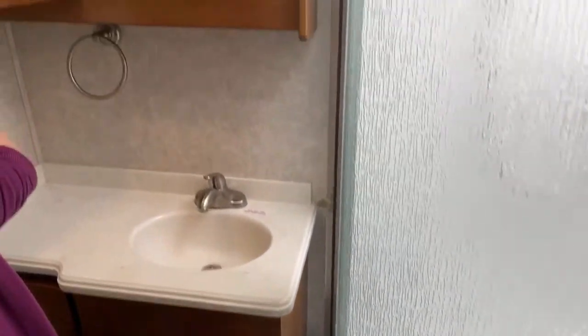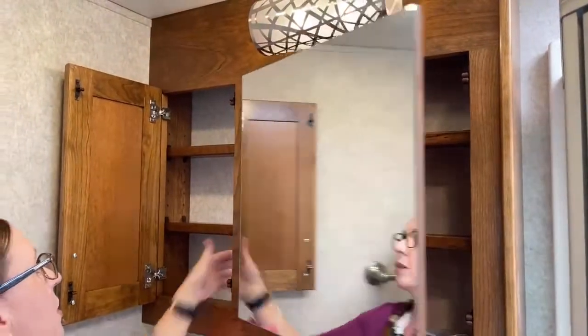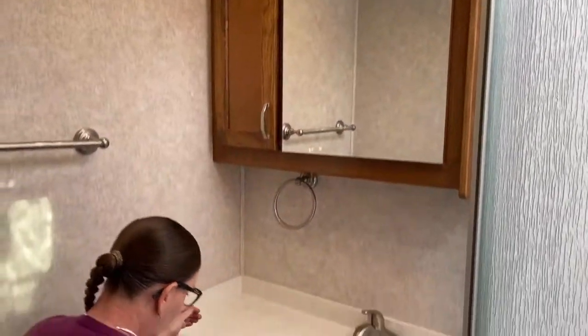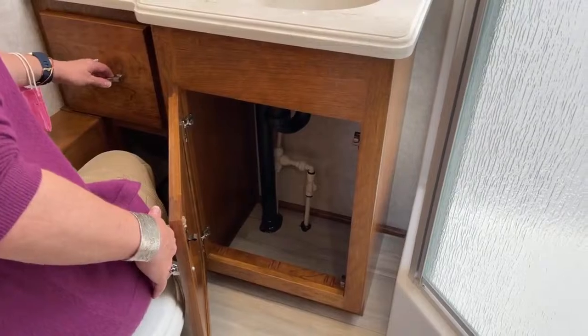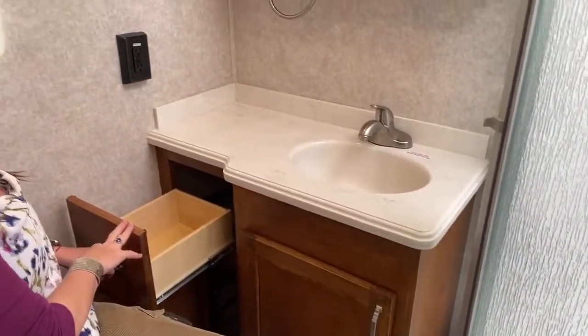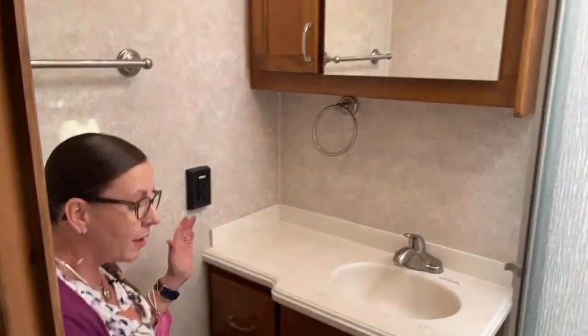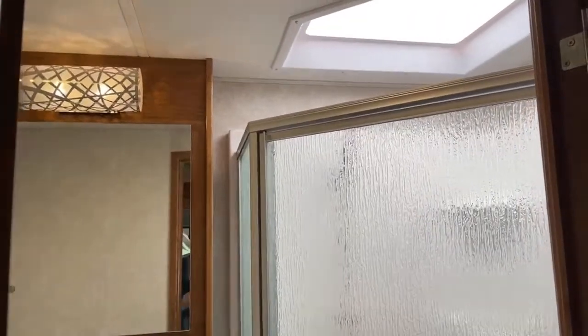So there's your medicine cabinet. Then it goes all the way through into this, so there's actually a pass-through. And you got 2 doors. And then underneath here, a great place to keep towels and linens, things along that line. And then a really nice deep drawer for all of your toothpaste, toothbrushes, those types of things. So once again, super, super nice, solid living space for anybody with a bunch of kids that wants to go camping, or even just for friends that have gear.